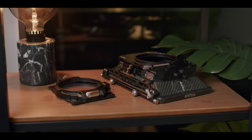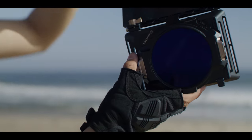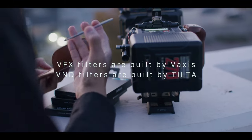Three, when you compare TILTA Mirage with most traditional cinema matte boxes, or the old ones from TILTA, it's a lot smaller. Ah, so it's not like the RA matte box we used, huh? Nope, not like that. But we'll get to that pretty soon. The filter size is also way smaller than the traditional rectangular filters. So this matte box now uses, like I mentioned before, this new standard 95mm circular filter built by Vexis, making Mirage a lot lighter and more convenient to use.